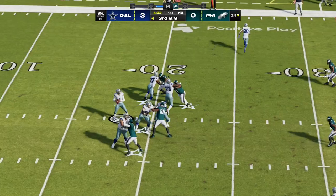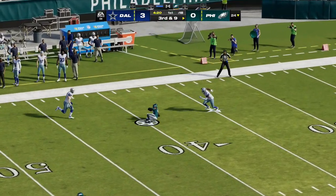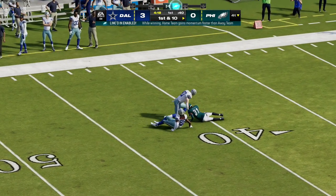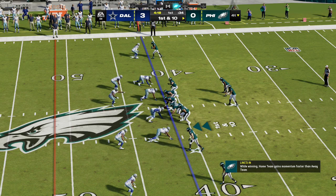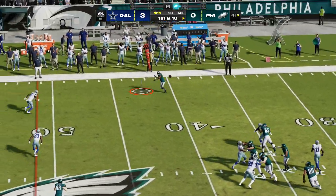Prescott to throw it. He'll fire deep downfield for Lamb. Oh, he tries to force it in, and it's intercepted. Picked by Kevin Byard. And the Eagles are going to take over at their own 41. Intercepted. On 1st and 10, it's Hurts.